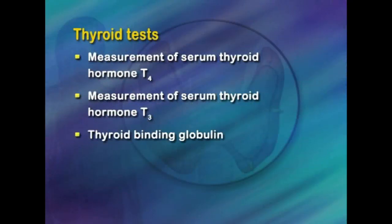Now, coming to the thyroid binding globulin test. Most of the thyroid hormones in the blood are attached to a protein called thyroid binding globulin. If there is an excess or deficiency of this protein, it alters the T4 or T3 measurement but does not affect the action of the hormones. Now, if a patient appears to have normal thyroid function but an unexplained high or low T4 or T3, it may be due to an increase or decrease of TBG, or thyroid binding globulin. Direct measurement of TBG can be done and will explain the abnormal value.